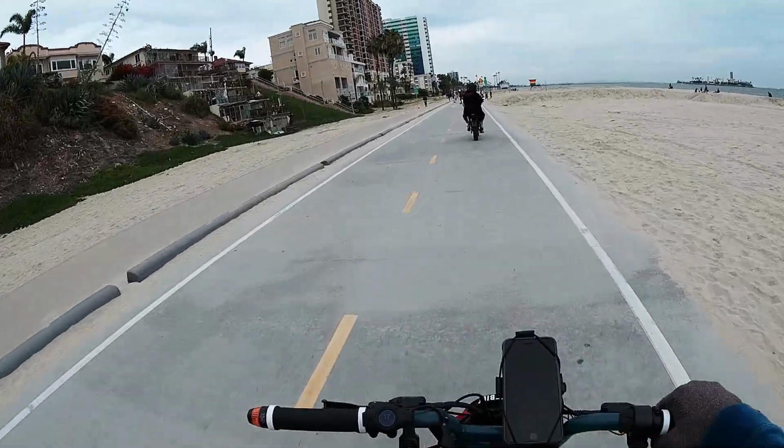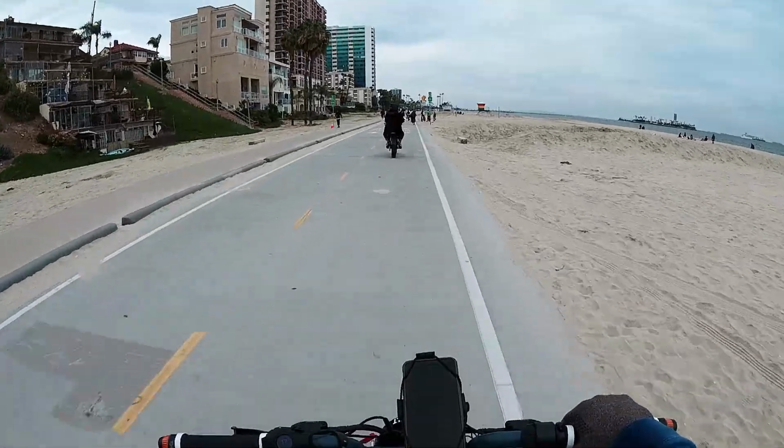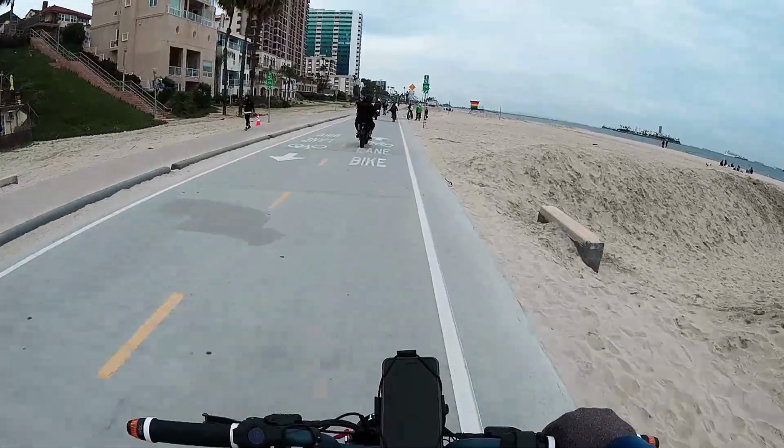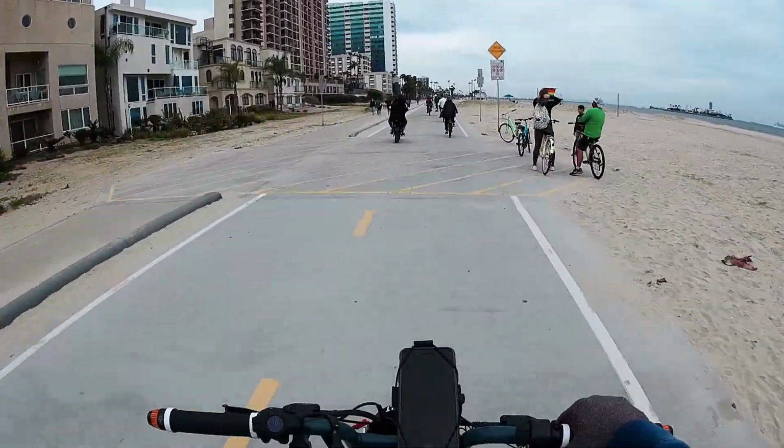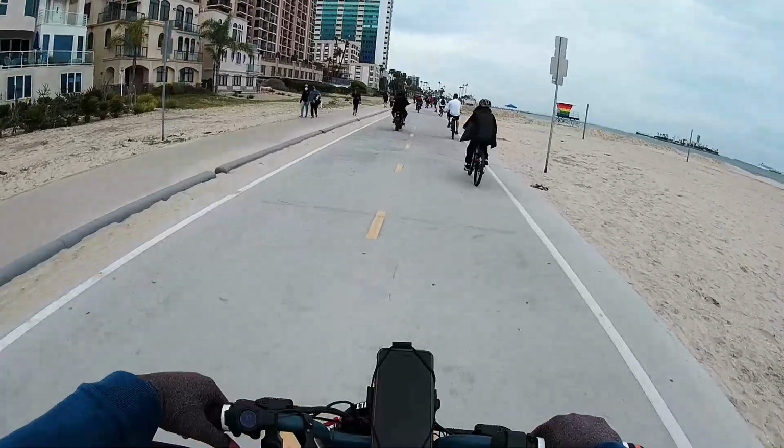Last but not least, we are considering the almighty Surron. The Luna Surron, or the Segway x260.